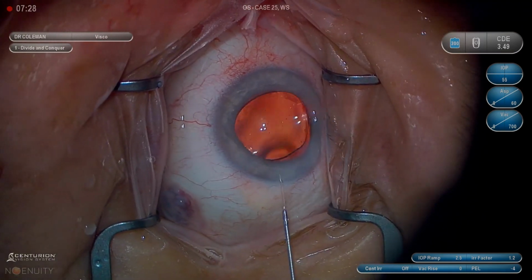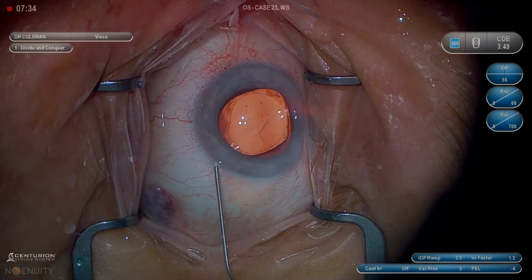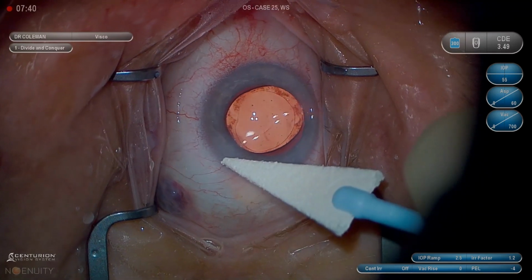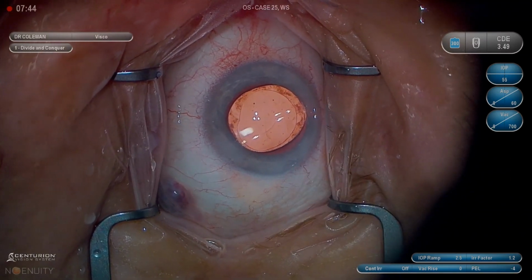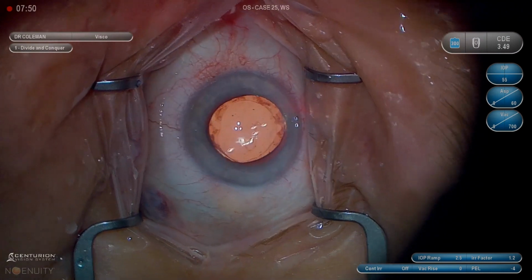Hydrating, that's the dirty burp. A little bit of fluid back through to get that inner leaflet rolled in. Hydrating one half of my paracentesis should be adequate. Checking with my Weck-Cel. They're sealed tight. Cefuroxime intracameral.